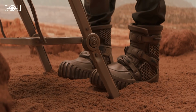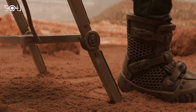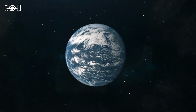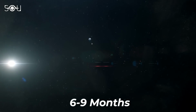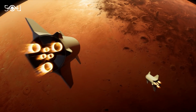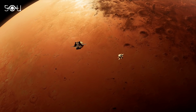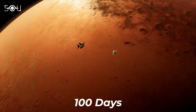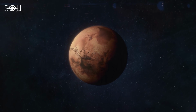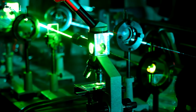Can you imagine using a laser beam to take you to Mars? I know it sounds insane, but it might soon become a reality. At present, it takes 6 to 9 months to reach Mars from Earth. Even with revolutionary techniques like nuclear thermal propulsion or nuclear electric propulsion, it will still take 100 days to reach Mars. But now, researchers have found the fastest way to travel to the red planet with the aid of lasers.